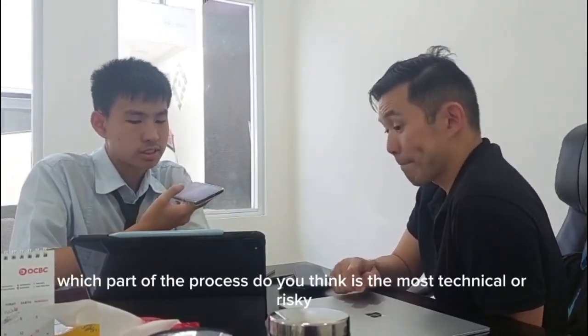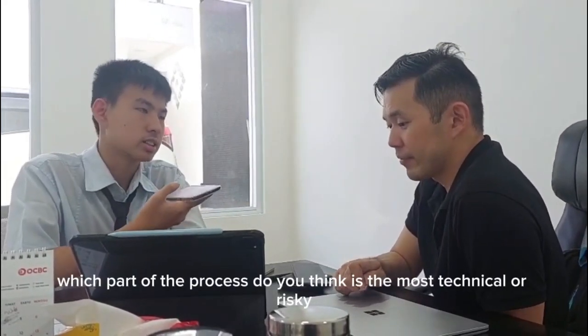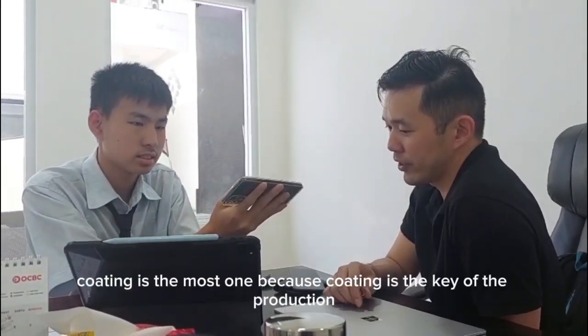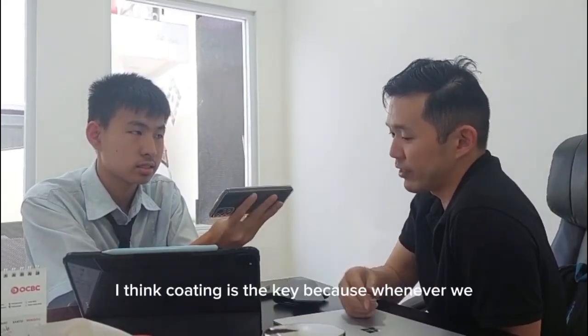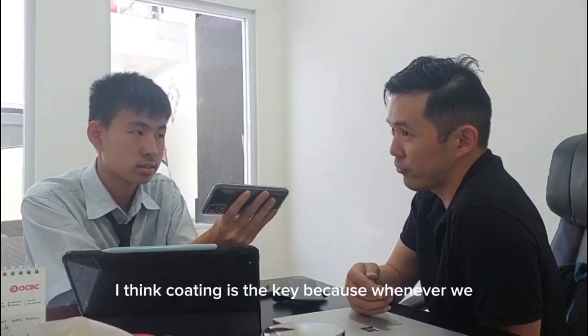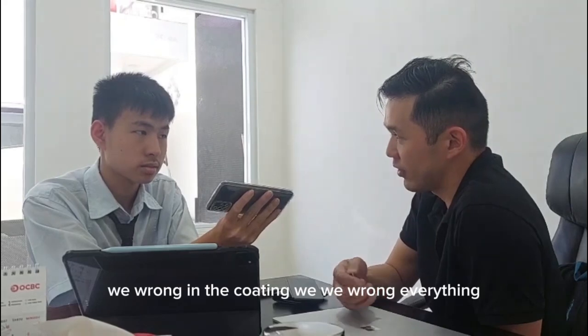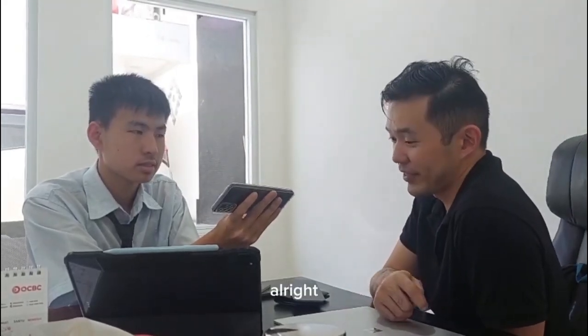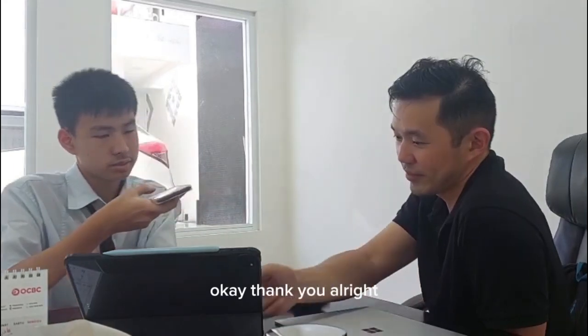Which part of the process do you think is the most technical or risky? Yeah, coating. Coating is the most, because coating is the key of the production. Of all the parts of the production, I think coating is the key, because whenever we run the coating, we run everything. All right. Okay, thank you.